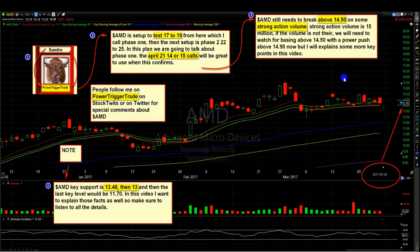At this point in time, though, people, AMD still needs to break above 14.50 on some strong action volume. And I mean strong action volume, people. And strong action volume is 15 million. Okay? Now, I wrote this here for you to see, but if the volume is not there, we will need to watch for a break above 14.50 with a power push above 14.90.